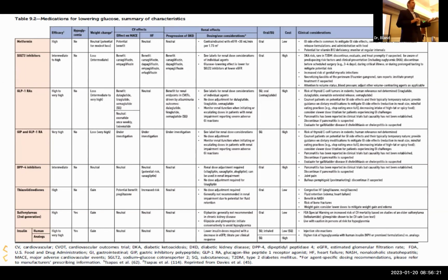Don't have insurance, cash pay. Oh man, cash pay. Yeah. And they're not going to get it. Absolutely. Yeah. What are y'all's thoughts? Y'all agree with that? Any thoughts on acquisition?